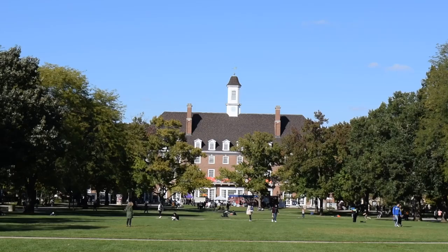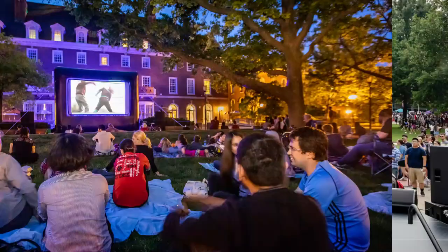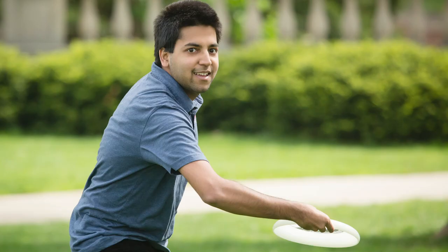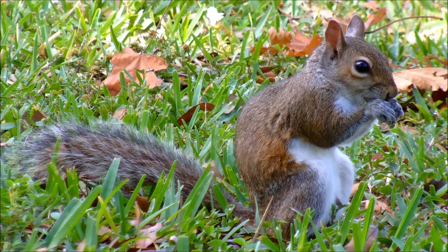That's so much space for activities. In addition to large formal gatherings such as Quad Day, summer movie nights, and concerts, students are always lounging, studying, or playing frisbee on its lush grass. It's also the perfect location for campus squirrels. There are often more of them on the Quad than there are students.